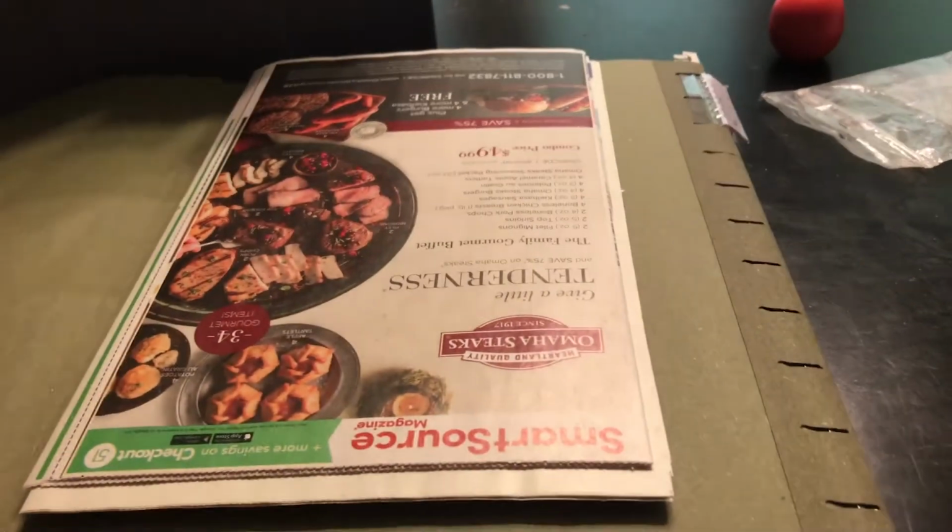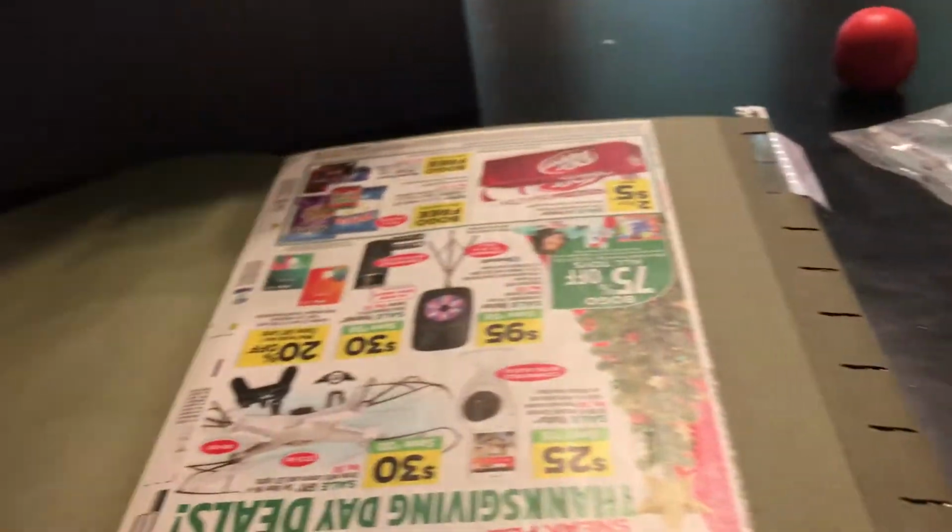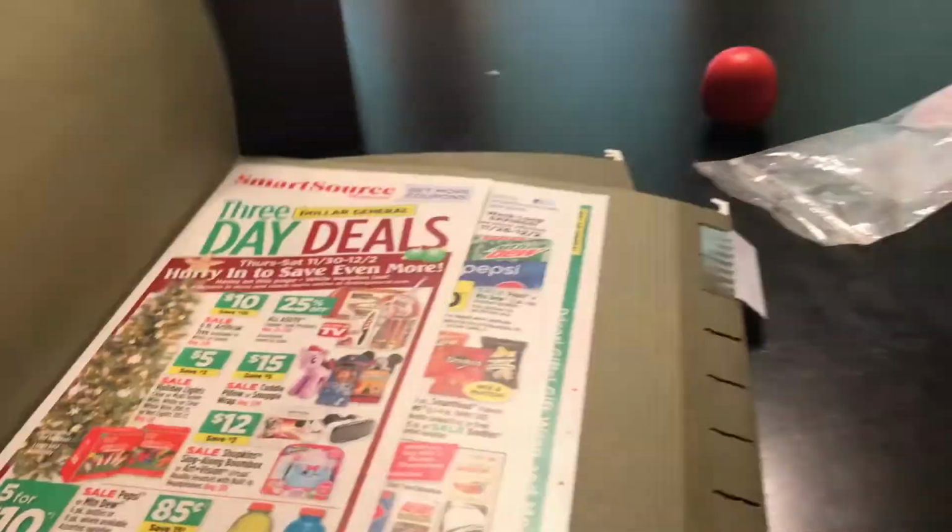And what I just simply do, I take all the newspapers that are in here, and I put them in the recycle bin. And then I don't even deal with these right now, and I just go to the next one, and then repeat it for all of these. That's the easiest way for me to cycle them out.